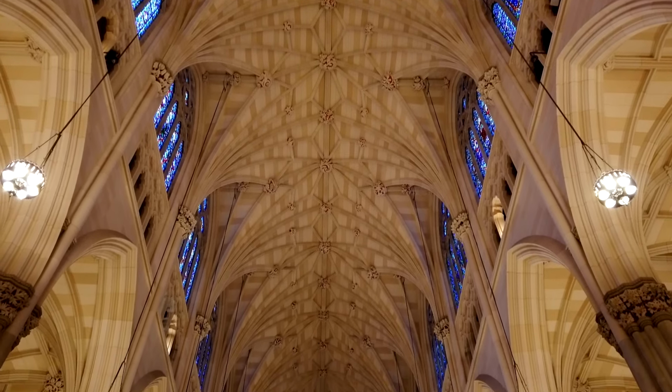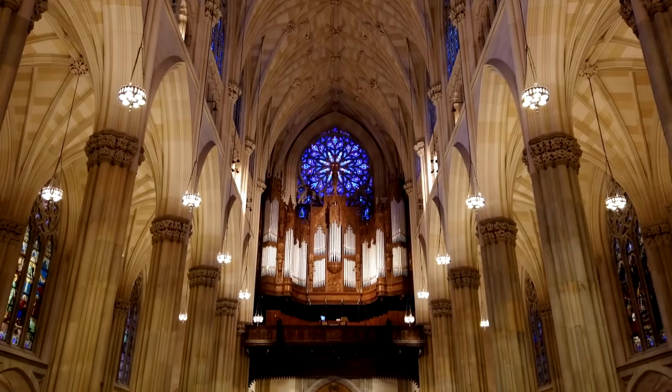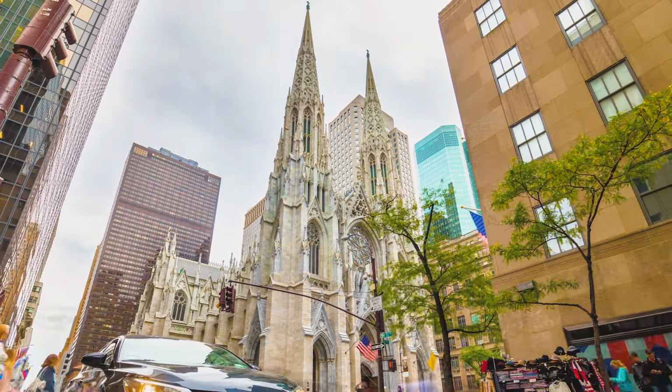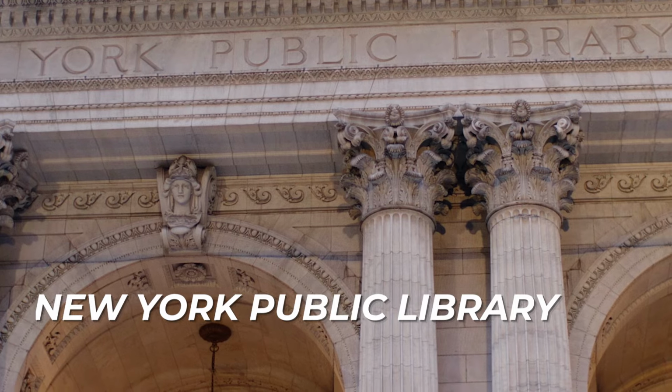Marvel at the twin spires, wander inside to admire the 26-foot rose window and the grand pipe organ below it. If you time it right, you can hear the 19 bells, each named after a saint, ringing through the beautiful acoustic halls.